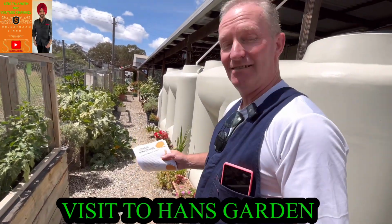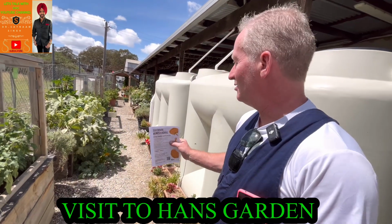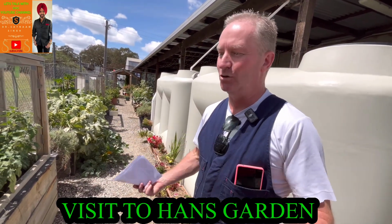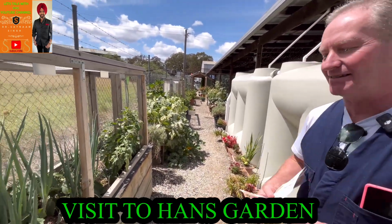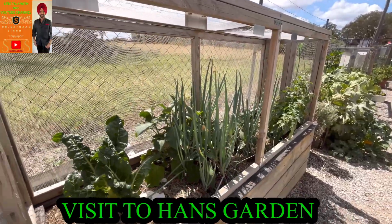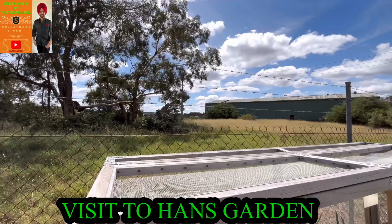So this is my garden. I work in the tannery in the building over there, and this used to be a bit of a wasteland. The space behind a tannery is usually just full of rusted machinery and weeds and snakes and rats and barbed wire. It was a big mess. Sometimes we get bushfires coming towards here, so we had to clean it up. That looks all dry. Yeah.